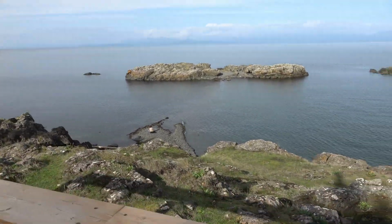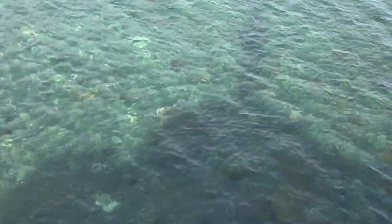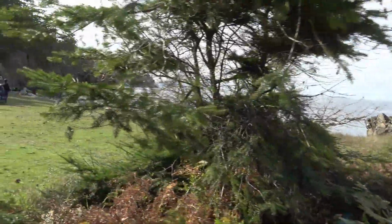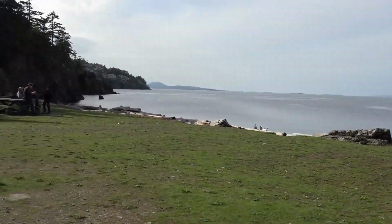Go down there and show you how clear the water is over here. Lots of sea life down there. Lots of current here, so it's able to support lots of life along these rocks. Move around the point. A little more protected on this side. Gets a lot warmer, calmer.